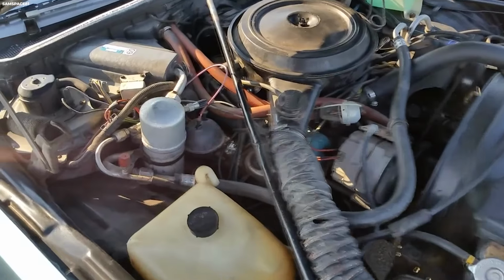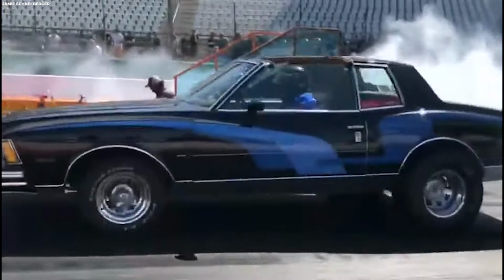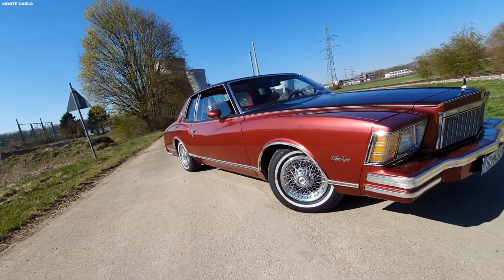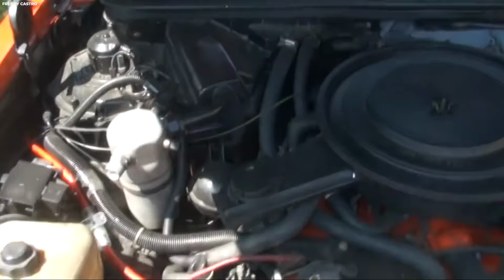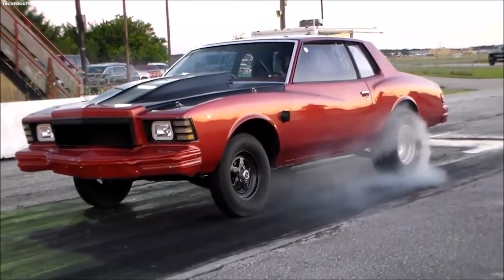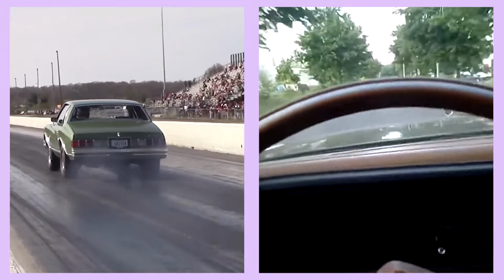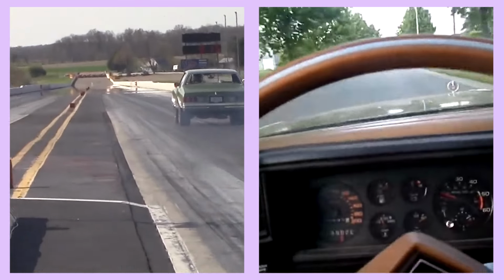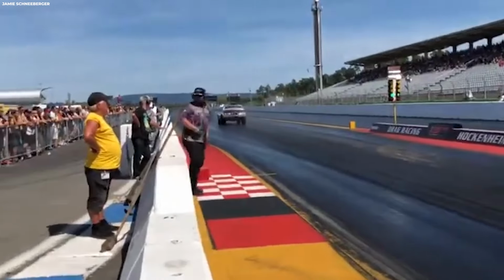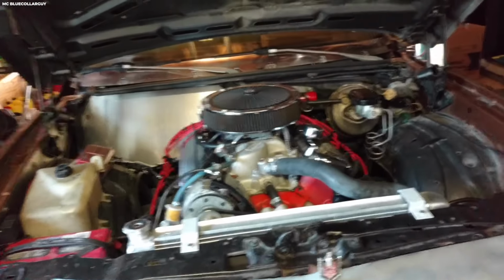The base model came with a 200 cubic inch V6, producing just 94 horsepower. Yes, fewer than 100 horses in a car that weighed over 3,300 pounds. That meant sluggish acceleration and a driving experience that was the polar opposite of the fire-breathing Chevys from less than a decade earlier. Even if you opted for a V8, things didn't get much better.